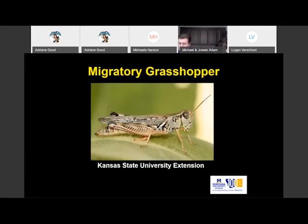Here's your migratory grasshopper. You guys have seen that one. This is the major one. They will destroy seedlings. They will feed all the way through the growing season into their adult period. And they are known for beheading the wheat as well. So this is the one I'm most concerned about. It's the one most prominently causing damage in the Northwest Montana area.